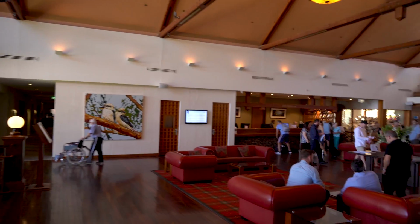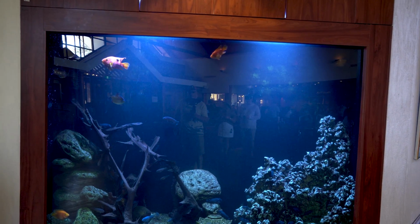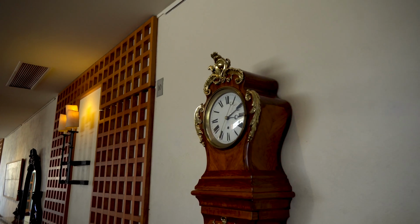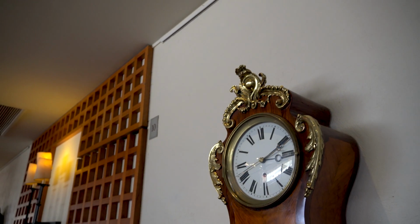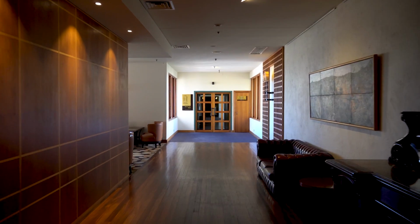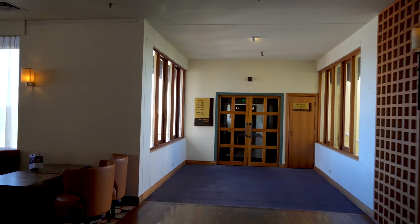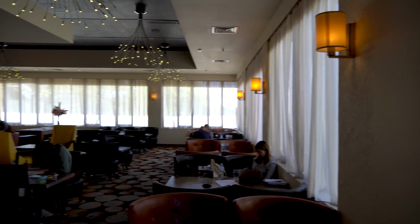All right, now I got to go and find my room. It should be somewhere around here. I see the concierge. Oh, and look at this. There you go. Oh, and they've got some just gorgeous furniture as well. Look at that. Fantastic. Bet there's a lot of history behind this building. All right, I'm gonna go and check in.